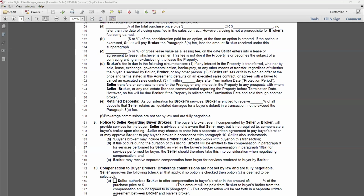If this seller is operating with good intentions, then this is not going to be an issue because either I'm going to get the property sold or we didn't get it sold, it expired, and that person decides to not sell anymore, or they list with somebody else. Because check out the last line here. However, no fee will be due broker if the property is relisted after termination date and sold through another broker.